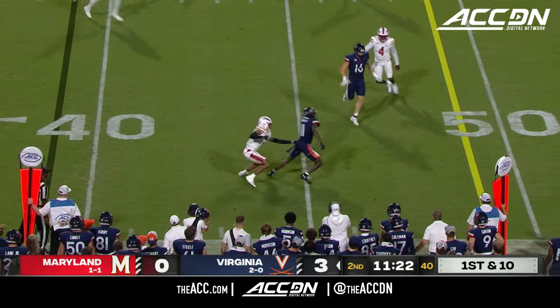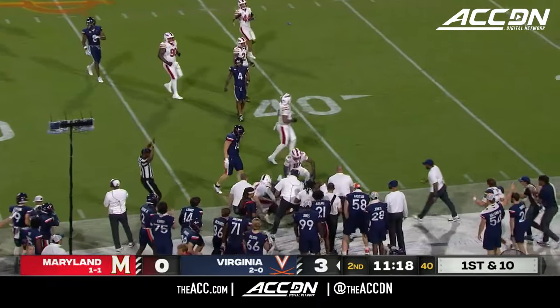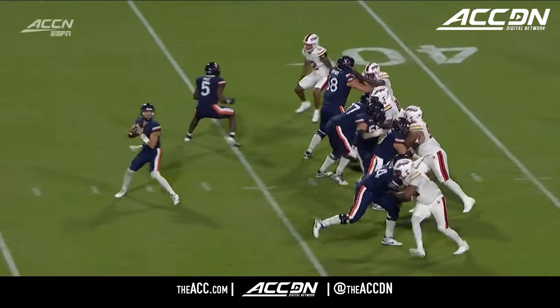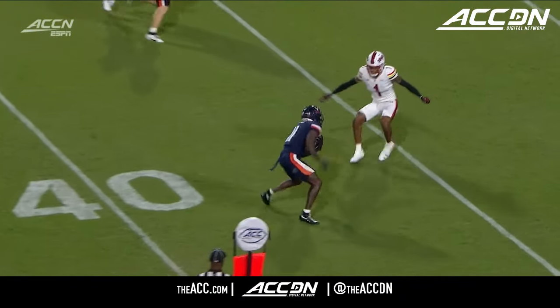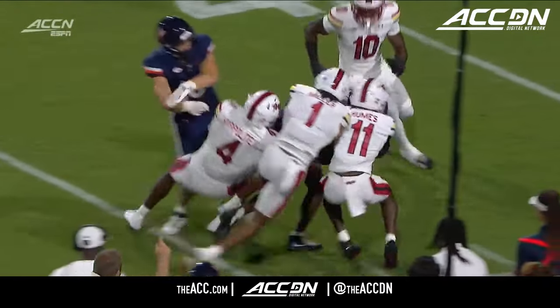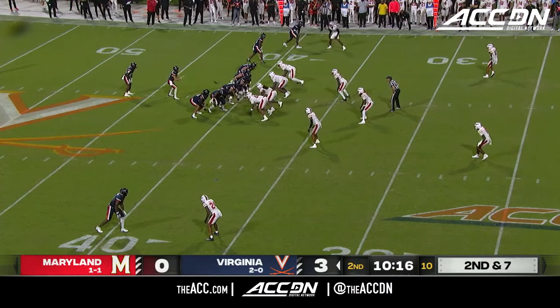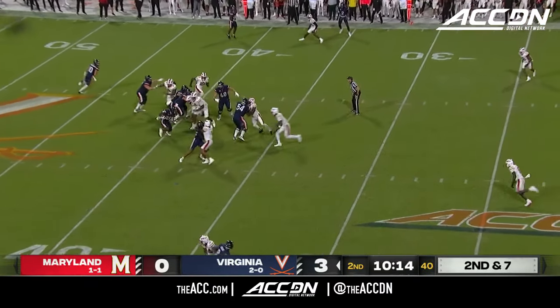And this is Trell Harris trying to make a move. Here come midfield. Look at the spin, the run, and into Maryland territory. 15 yards. Well, he lowers the shoulder on number 11, Kevin Humes, a true freshman in the defensive secondary for Maryland. After the open field juke right here, pop. Ooh, wow.